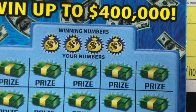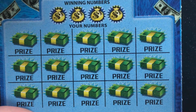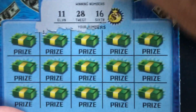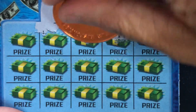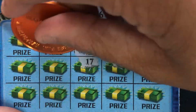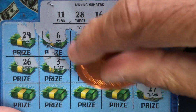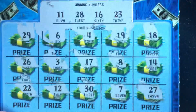Let's zoom in. I like for everything to be kind of close up. All right, here we are. Let's see if we can win. We got 11, 28, 16, and 23. Got an 18, got a 19, got a 4, got a 6. Got a 29, got a 14, got an 8, got a 17, got a 3, no singles, got a 26, 27, 7, 30, 12, one off, and a 22. Got nothing on ticket number 13.